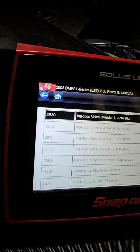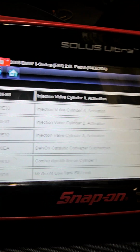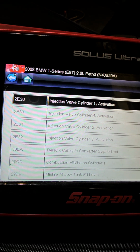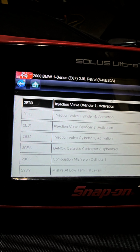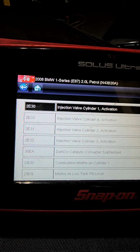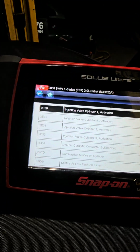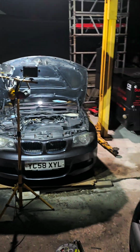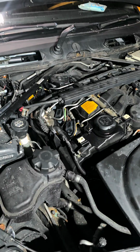Oh yeah, and from my mechanic friends, if you can help me fix this issue without opening up this engine by looking at these, let me know. But 30EA is the main fault. The rest of them are all like because I was messing about. Obviously in 29D9, but I've literally just put fuel in it. I think I put like 8 litres in, or 7 litres, jerry can basically. Don't know what to do. Getting stuck in on this is not what I want to do, I'll tell you that.